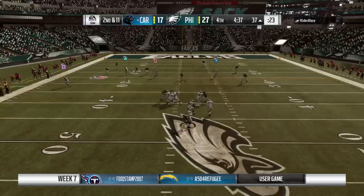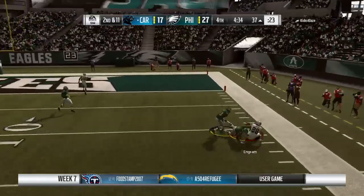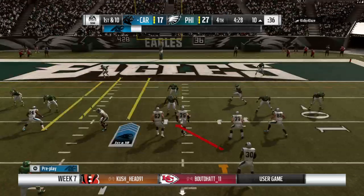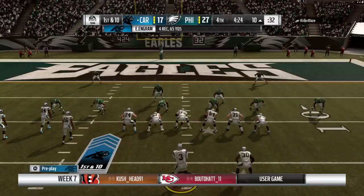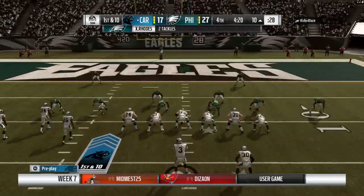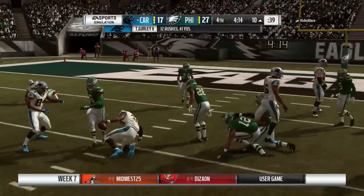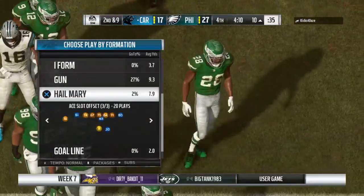From the shotgun, it's Rosen. Open man right side is Ingram, and he's taken down, but not before reaching the 10-yard line. A very solid gain of 27. On 1st and goal, Gurley, and he'll get this one down to about the 10-yard line. Only a yard that time, 2nd and goal.